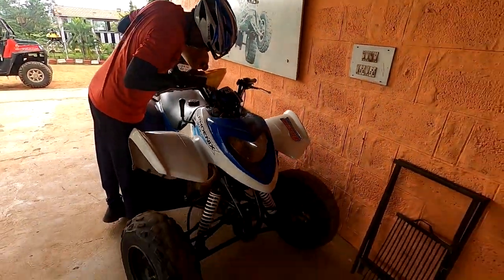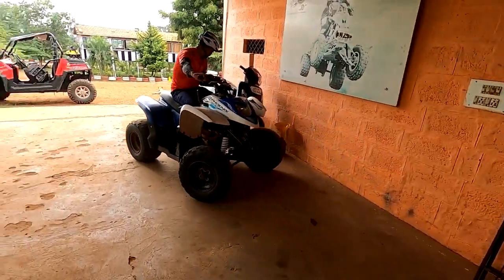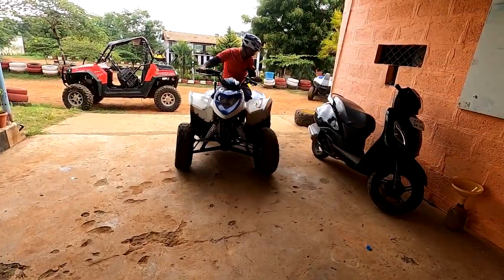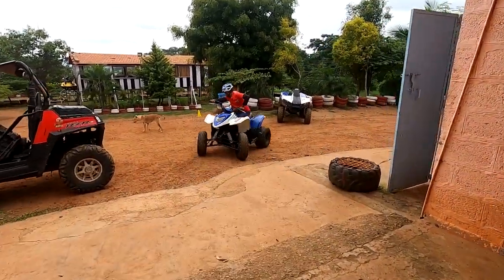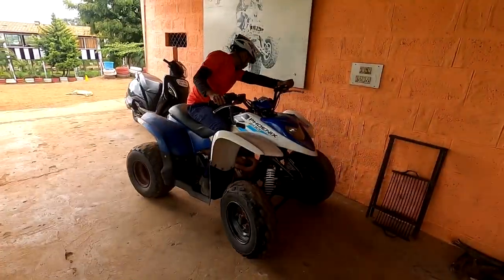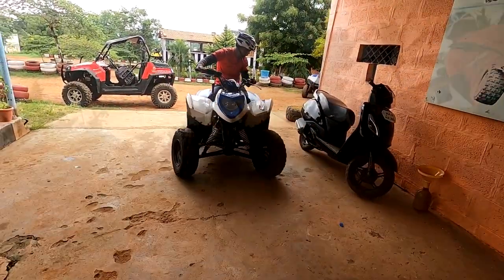Ready, so we are filling some fuel for the quad bike and getting it started, and we are taking it out of the garage. They have a few vehicles. It's another view again.